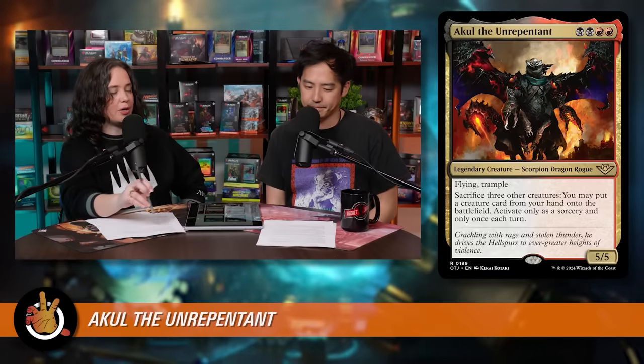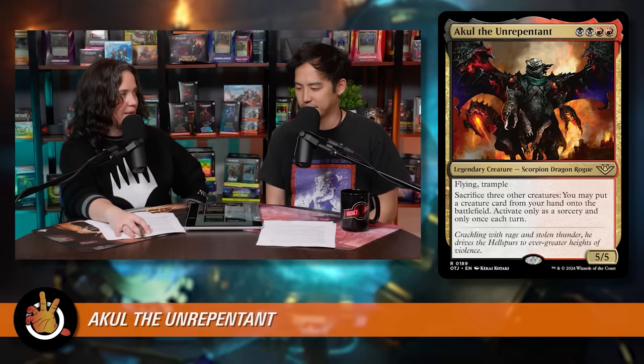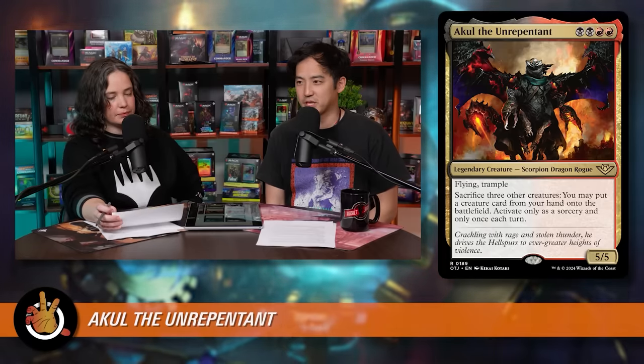But Rakdos can do a whole bunch in one turn. So honestly, having a lot is fine. In this one, I don't think you need quite as many because it's only once per turn. And you're probably filling that spot with some Aristocrats type stuff.